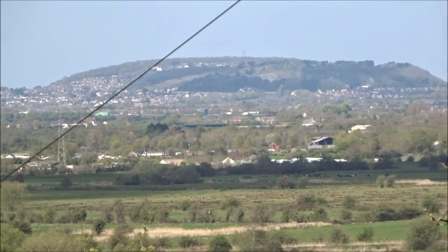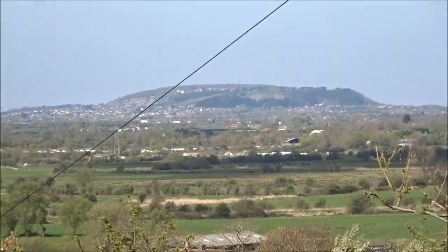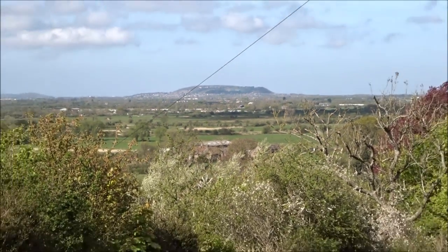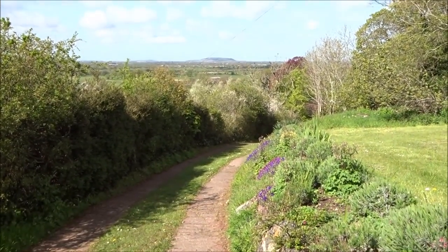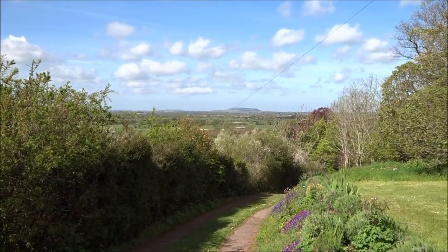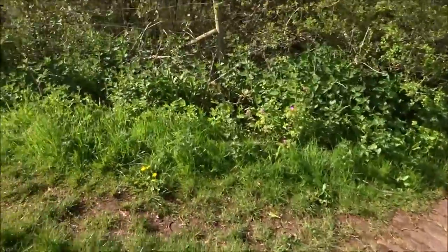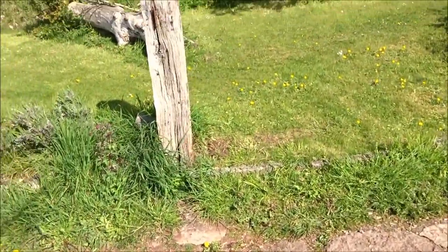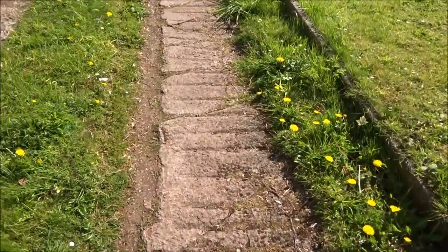I got the bus to Congressbury and then walked up past the garden centre to a track taking me up. I've not been here before in my life, so this is all a bit new. So I can see Weston, I can see Breen, and I've come up some track. There's no signposting, so I'm having to find my way, which is fun.